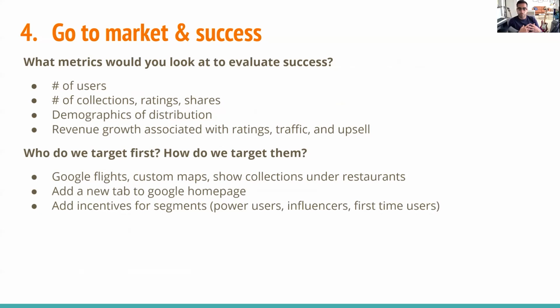In this case, for our new feature, we could look at the number of users. We could look at the number of collections, ratings, and shares, right? So kind of getting like an NPS score. We could look at the demographics of our distribution, right? Are we finding that this is only being used in California and not New York, right? So we might be trying to develop a global solution. And of course, the upsell aspect, right? So we could start measuring the revenue growth associated with ratings and traffic to the stores and areas that we're advertising.